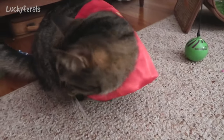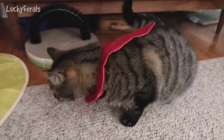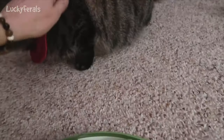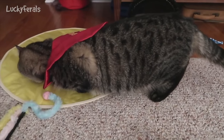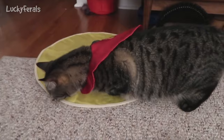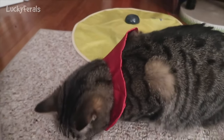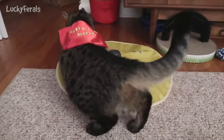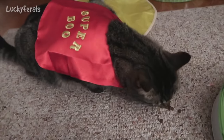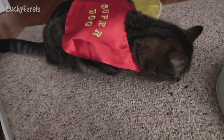Simba has decided he's going to be Super Boo. Yay, Simba, you're Super Boo. He's Super Simba. Hello, Super Simba. How are you? I had thrown some crunchies over here for Stella. Stella's over by the front door, so she's probably like 8 feet away. So Simba's vacuuming up the crunchies. Super Boo. Boo Junior.